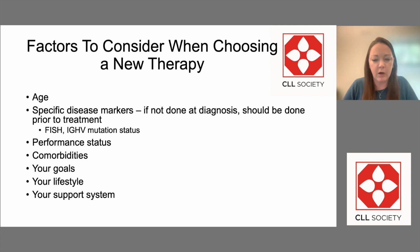Your specific disease markers, this is truly very important. We've all heard of test before you treat. If these markers are not tested at diagnosis, they should be done prior to treatment, specifically your FISH testing and your IgHV mutation status. The reason we need these is because A, we can risk stratify your disease a little bit better. And B, we know that people with some of these higher risk markers, like a 17p deletion or a TP53 aberration, respond possibly better to some therapies than others, and other therapies will not work on them. So we really need to know what these markers are to give you the best options for treatment.